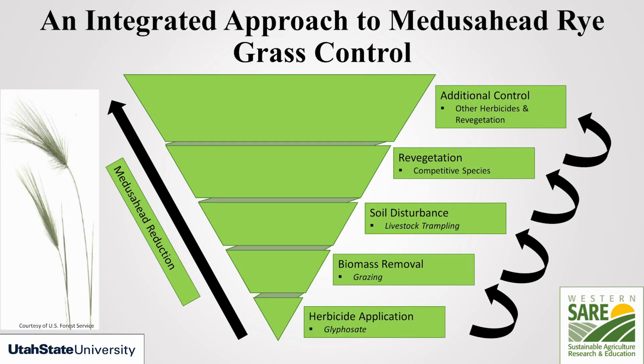Revegetation is pretty technical depending on area. So you've got to be very selective in your seeds, when to plant, how dense to plant. But the key thing is getting something in there that will compete against Medusa head. So that covers the fourth tier.